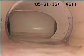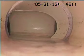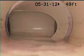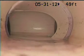So here we have green dye coming in. I did put dye in exam room 5 and ran the water, and you can see the water's turned green here. Looks like a T fitting on the side. Definitely not a Y. I'm going to put dye back in here and retest this line.